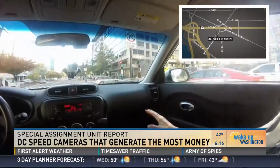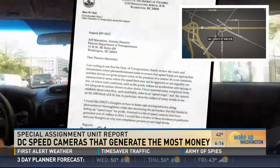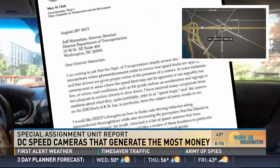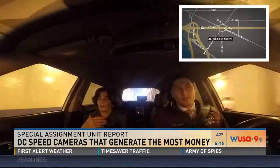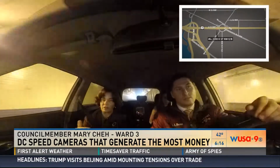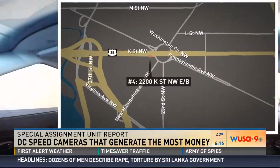While in Foggy Bottom, we decided to pick up Councilmember Mary Che. Earlier this year, she wrote this letter to DDOT asking them to look at all of DC's speed cameras to find out if they're speed traps. If the signage isn't working, I also wanted to know, well, maybe something else should work, because the ultimate objective here is not to give tickets. It's to have people drive within the speed limit and also not run red lights.